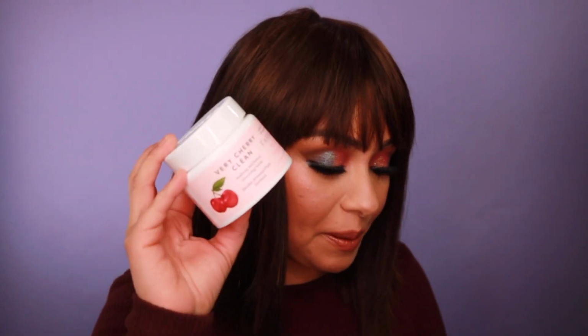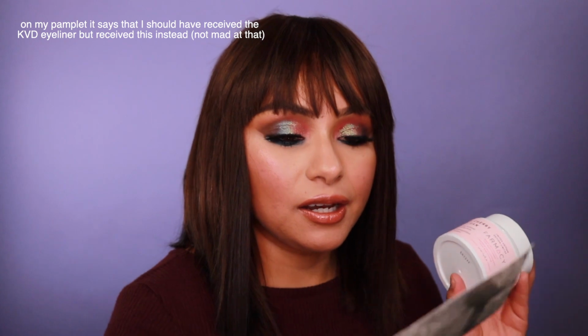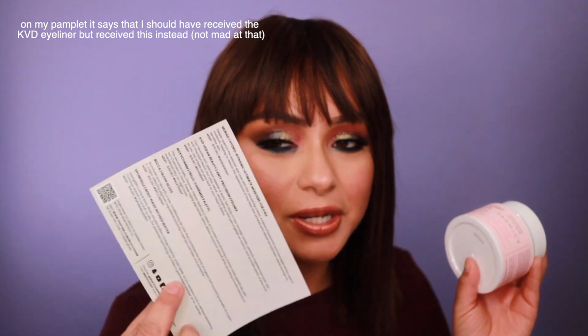The fifth item that I have inside of my box is, well, I can't read it. It's not on here. This is the Very Cherry Clean Makeup Melt Away Cleansing Balm, and I don't know if you guys remember receiving the Green Clean balm that we received in Boxycharm, I think twice. Now we have the cherry scented balm, and this just melts away your makeup. I really like this product because it does really melt away your makeup, when you have waterproof mascara, a really matte lipstick, or eyeliner, it just melts it away, and I just love it. I don't know if it's going to be in everyone's box, but it's not on my pamphlet.